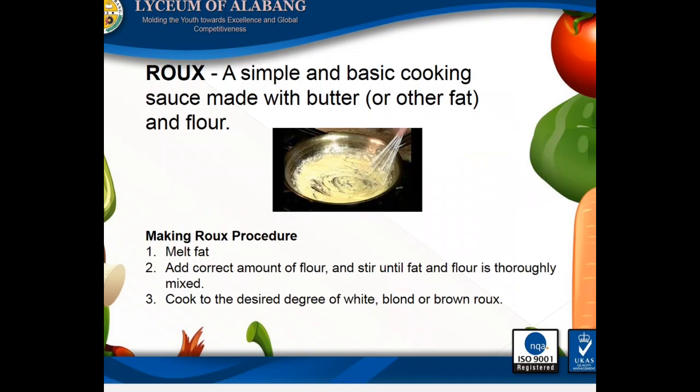Roux is a simple and basic cooking base made with butter and flour. These are the procedures in making roux. Number one, melt fat. You can use butter. Number two, add the correct amount of flour and stir until fat and flour are thoroughly mixed. And then number three, cook to the desired degree of white, blonde, or brown roux.